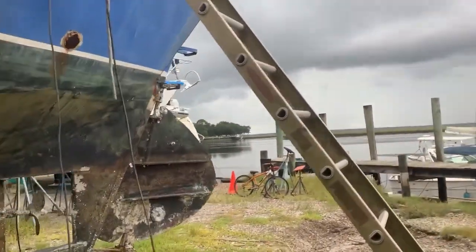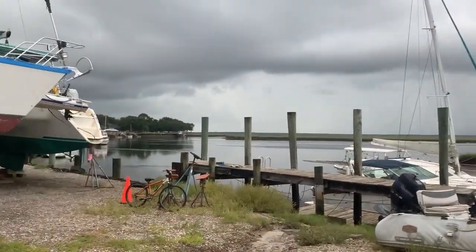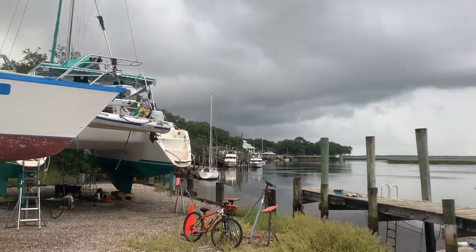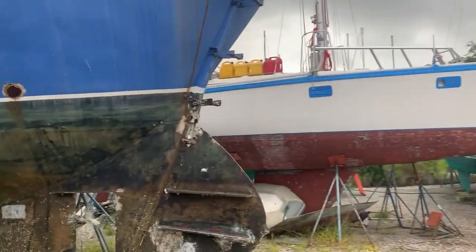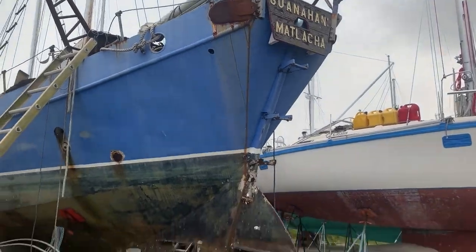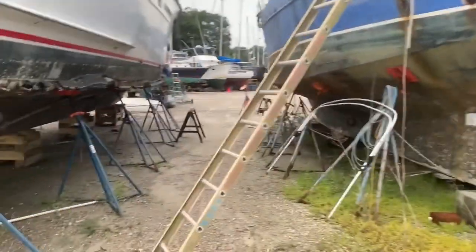Yeah, there comes the wind. Oh yeah, look at that. We're gonna get hammered. It's coming. Yeah, look at this. Just nuts. Never seen anything like it.